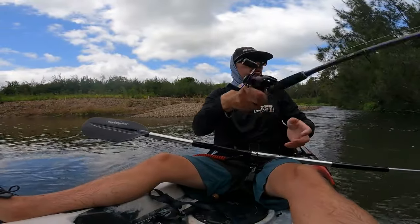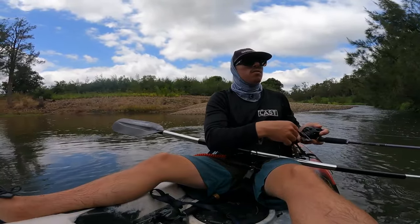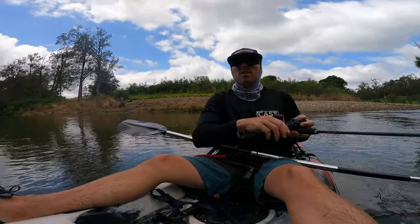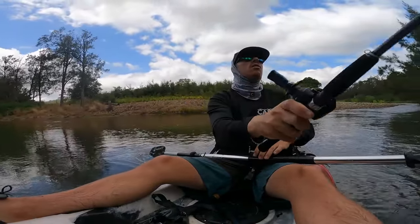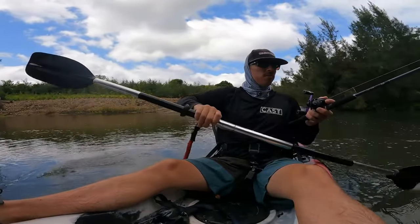All right. So all the fish have been feeding right at the start of these pools. So we're sort of in with our best shot now, while we're still in a bit of rapidy water.